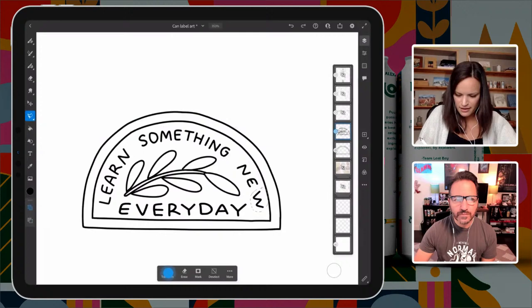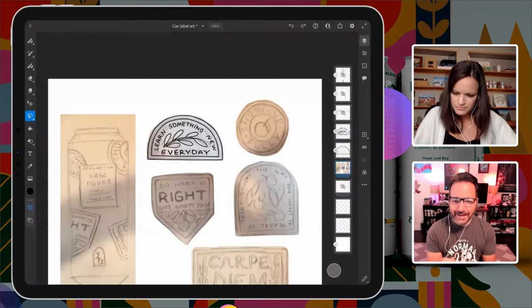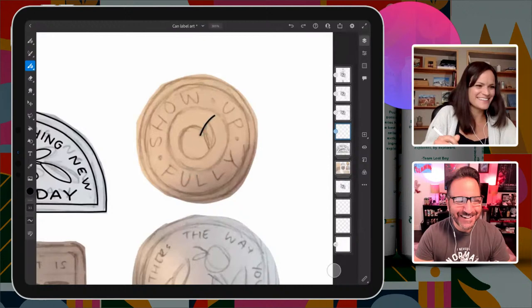I'm curious to try it too, because for someone who doesn't have the best illustration skills, I think slowing it down with a little bit of grit on the pad would probably help the drawing process. Whereas on the glass, sometimes I'm a little like, whoa. Oh, absolutely. It is kind of slippery sometimes, but you get used to it.